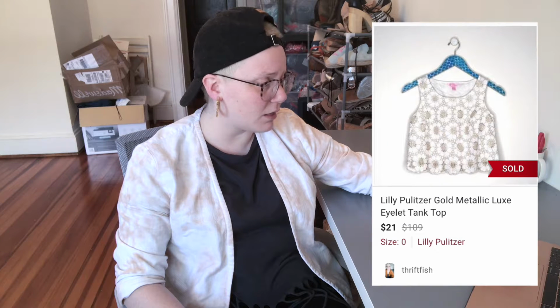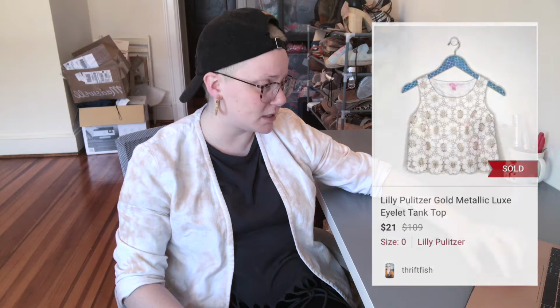Next was a pair of J.Crew 9-inch Billy Demi Boot charcoal crop jeans. These were really cute. They sold fast for $25, giving me an earnings of $20. I think that's right on par for J.Crew jeans, a nice current pair of J.Crew jeans. Next was a Lilly Pulitzer gold metallic luxe eyelet tank top, sold for $21 and gave me an earnings of $14.61. I was maybe hoping for a little bit more, but because it was a fast sale, I'm always willing to take a little bit more of a deal for a fast sale.